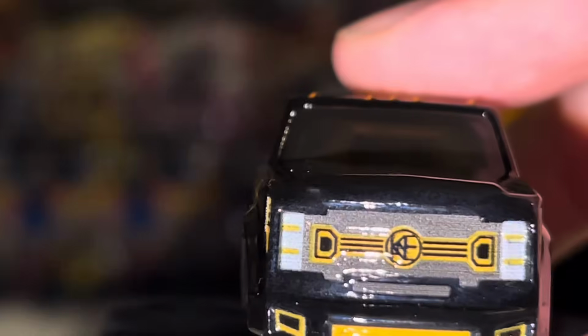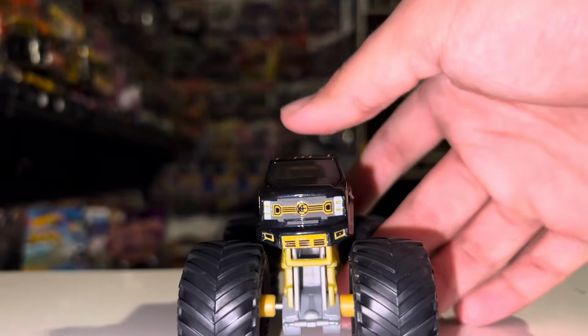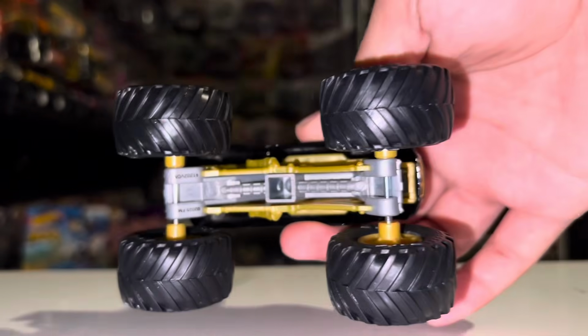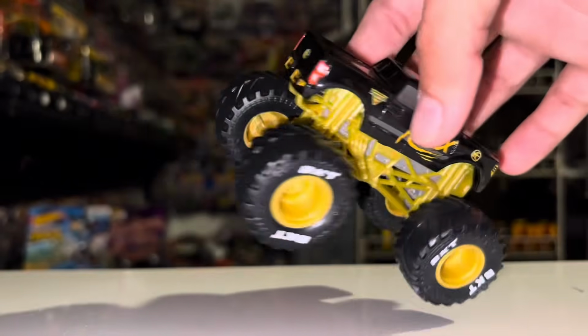It looks like, I don't know what's in the center of the grill, but you can see some orange strobes in the headlights, and then it has a gold base, which I do like, along with the wheels to match. Gold roll cage, gray base, and then the black tires, of course.